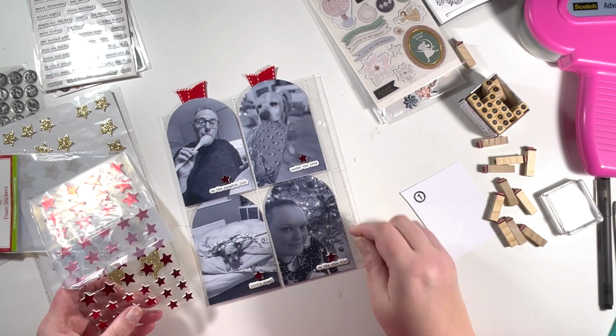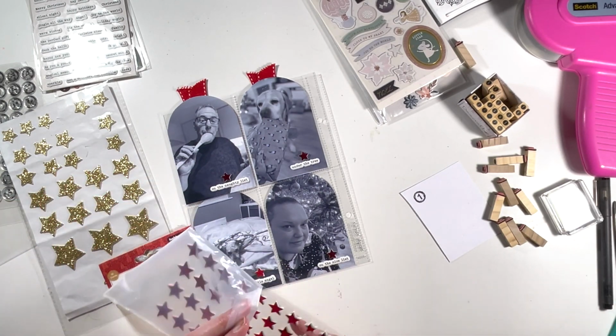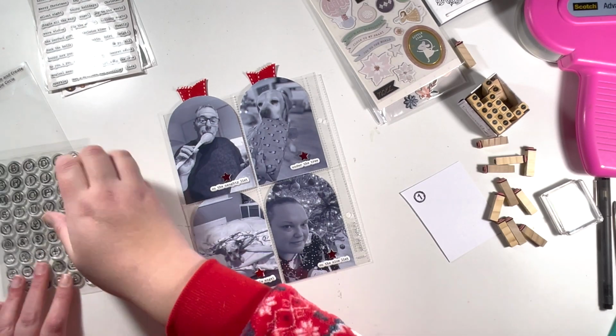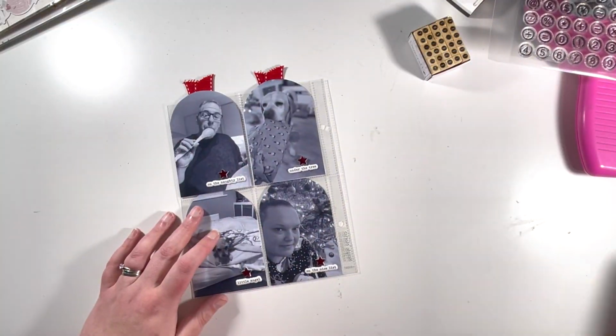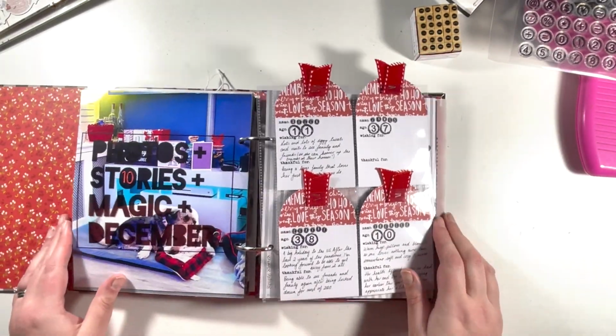And then I just went into my stash of stars to see what I had, and I pulled out these red foil stars, just a staple from Hobbycraft, and added one onto each, above the little words. So I think the little words I went with were on the naughty list, under the tree, little angel, and on the nice list. And that is it.